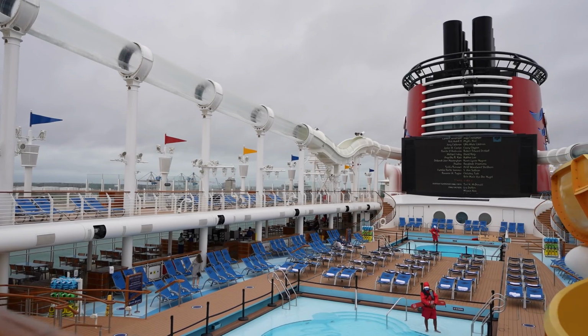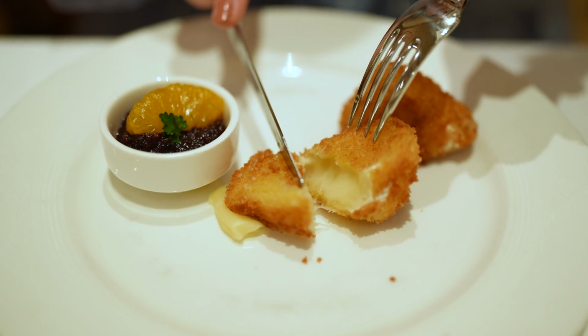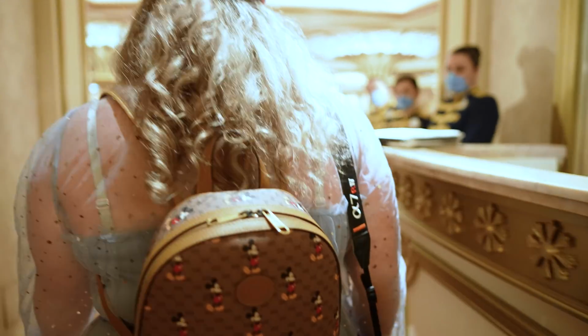Tonight we are dining at Royal Court on board the Disney Fantasy. If you don't know, we do dining reviews every single Monday, so be sure to check those out. So like I said, we are dining at Royal Court.